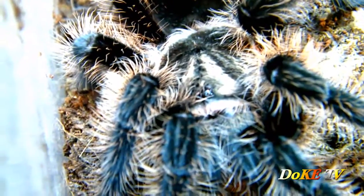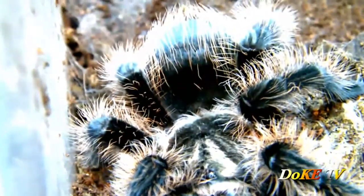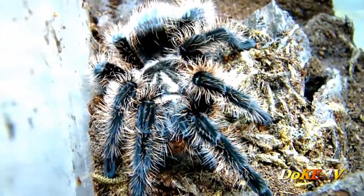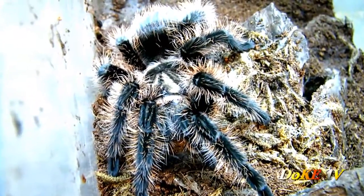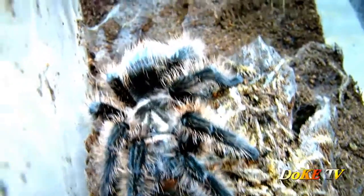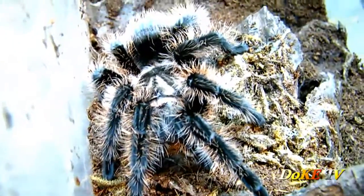Just a beautiful, beautiful girl, and I really can't complain about her, other than the fact that if you don't like slow growing species, don't get one of these because they grow really, really slow. But it pays off. They eat very well, and their coloration is just a little bit all over.